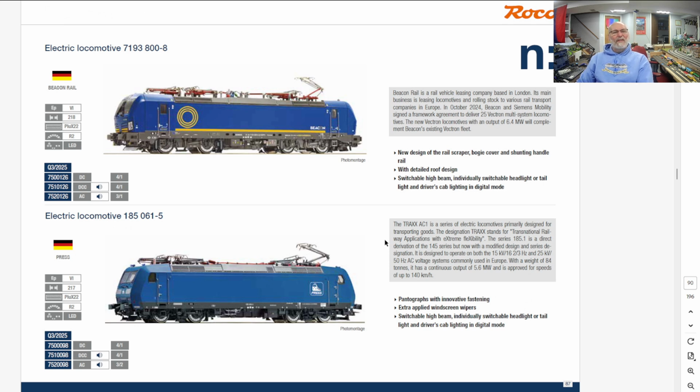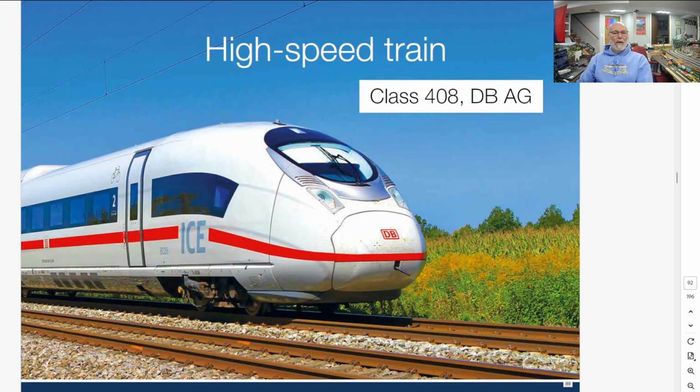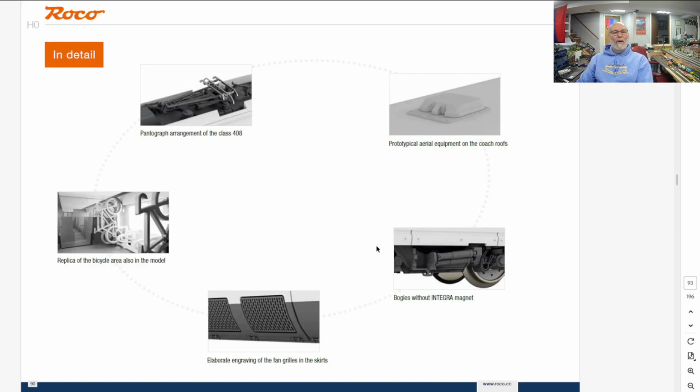Well, there's an interesting Vectron from Beacon Rail. That's an interesting one. 7193. And then there's a 185 in the Pressnitz version. Oh, what do we have here? A Volaro D. A Class 408. What have you got in store for us, Roco?